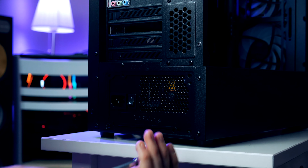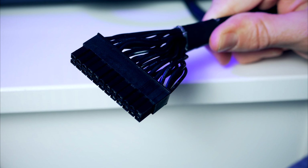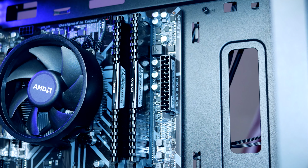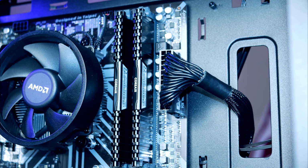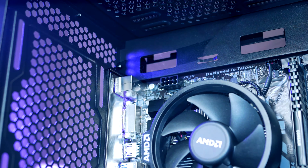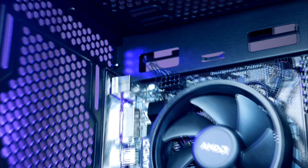There are a couple of cables here we're gonna need. First up, we got the 24-pin power for the motherboard, and this one goes to the connector on the mid left side. Next up, we got the 8-pin power for our CPU, and this one goes all the way up to the top left side corner.